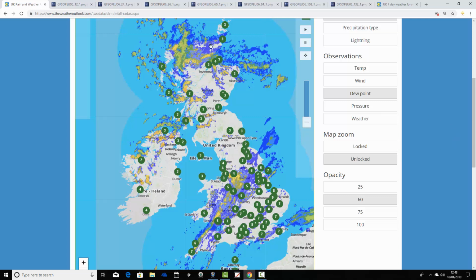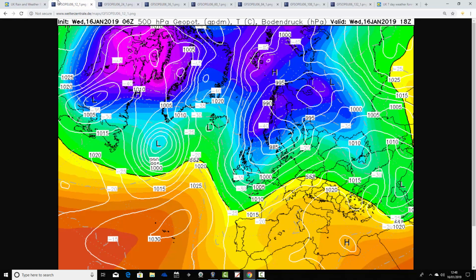So these areas of precipitation across northern and western Scotland and Northern Ireland will increasingly start turning to hail and sleet. Eventually, by the end of the afternoon, I think we'll see snow coming down to quite low levels across parts of central and northern Scotland. And as this rain moves southeast across England and Wales, of course, the cold air is going to tuck in from behind.